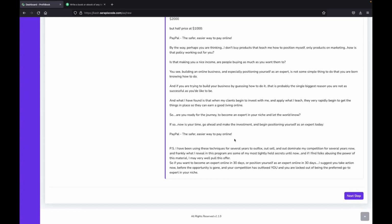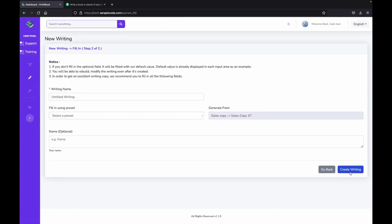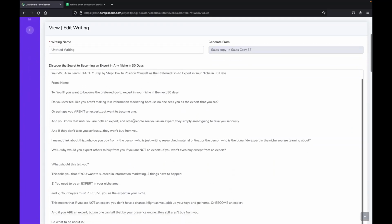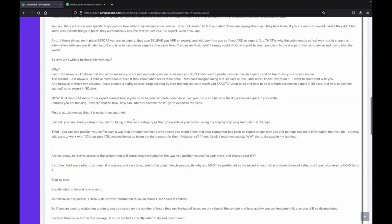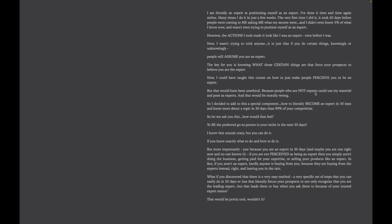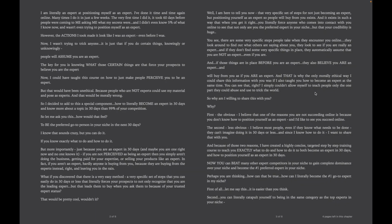So let's dive right in, let's click next step and see what happens. Here we're going to click create writing. We can see that the writing has been created successfully and we can preview it at the bottom here. To finally download your ebook, all you have to do is download as ebook. And then for me, it opens up directly in books provided by Apple. We can now scroll through our ebook.